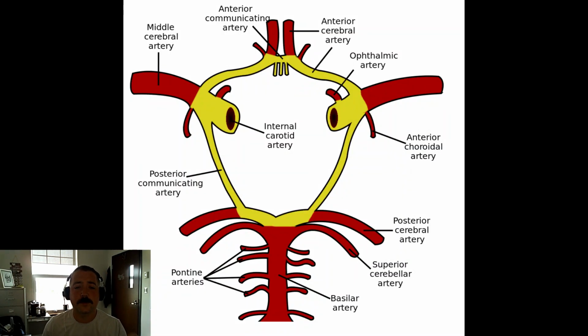Alright, so some more specific vessels. Starting at the top, inside your brain, there's a circle of arteries called the circle of Willis, and it brings oxygen to all parts of your brain. It's actually really clever. The circle acts as kind of a safety mechanism. If one part of the circle gets occluded, say from a blood clot or from a piece of fat, the whole brain won't be affected because the blood can just go around it. It's pretty nifty.